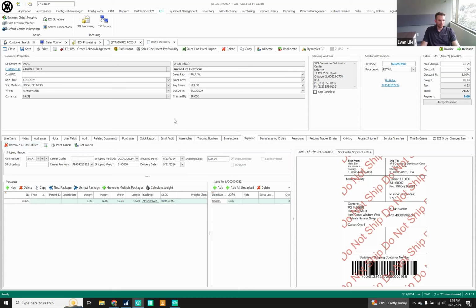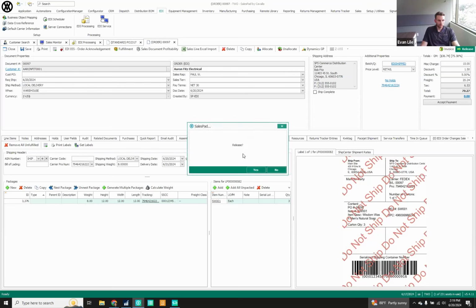Once I have all of that information and I'm ready to send my ASN, users can, again, either automatically forward that through workflow or, using the sales document plugin, manually send that advance ship notice to our trading partners. So I'll go ahead and release the sales document once again into my workflow, where we will trigger the sending of that advance ship notice to our trading partner to let them know that the items are on the way with the tracking information that we just generated within Ship Center. So the document's been moved to a ready to invoice queue.